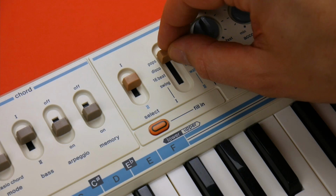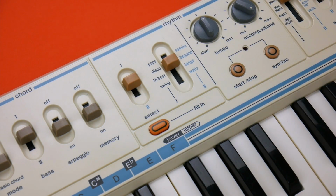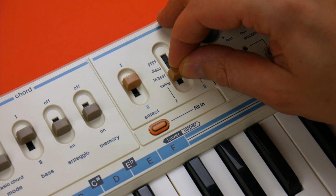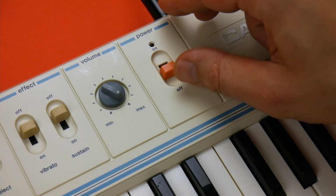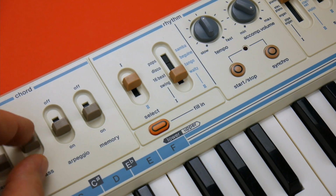Of course I tried out the in-between settings of the selection slider. That's something I always do when a keyboard has one. But that alone doesn't do the trick. The slider has to be in a position between 16-beat and swing. A little bit closer to swing. Turn the keyboard off and on again. And here's the rock pattern.